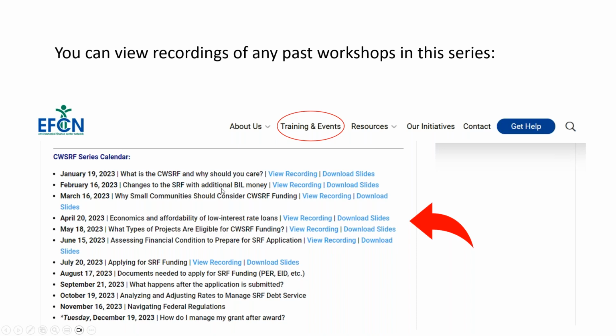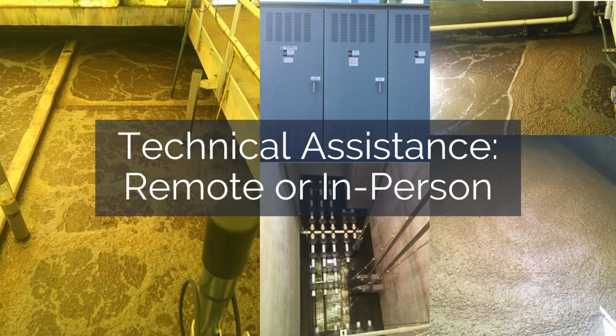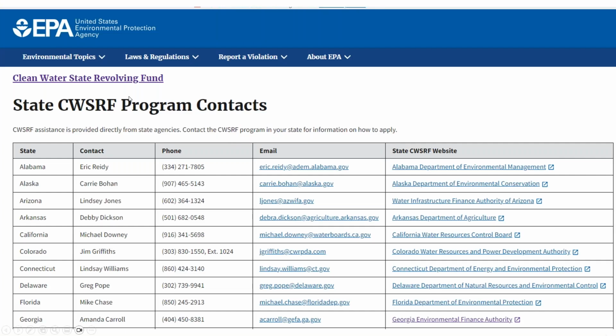And I wanted to mention that I said when I had the slide up, I'll just go back real quick to that one, that the CWSRF program contacts are on EPA's website. The Southwest EFC has an SRF switchboard, which provides you information on things like intended use plans and other information on how to access them.